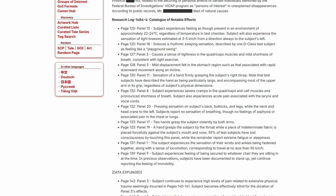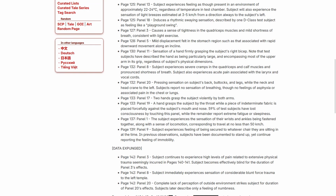Page 125, panel 18, induces a rhythmic swaying sensation described by one disposable dude as feeling like a playground swing. 127, panel 3, causes a sense of tightness in the quadriceps muscles and mild shortness of breath consistent with light exercise. 128, panel 5, mild displacement felt in the stomach region such as that associated with rapid downward movement along an incline. Page 130, panel 11, sensation of a hand firmly grasping the subject's right bicep.